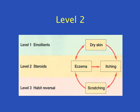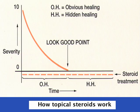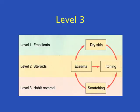At level 2, the effectiveness of anti-inflammatory topical steroids is explained in order to get the best results without relapse. There are 2 phases of healing, obvious healing and hidden healing. The temptation to stop at the look good point needs to be resisted. The combined approach also requires treatment at level 3, habit reversal.